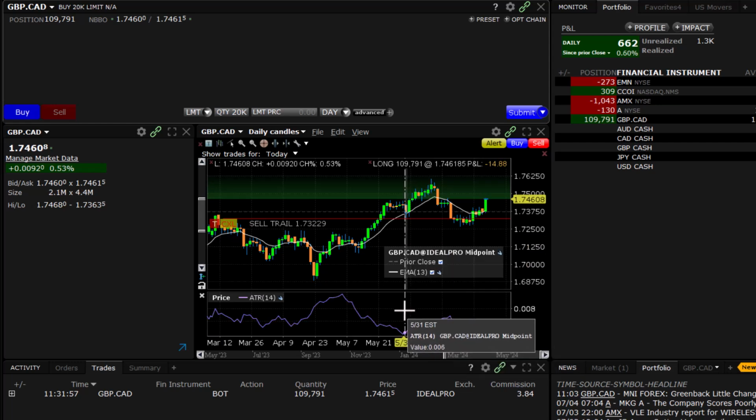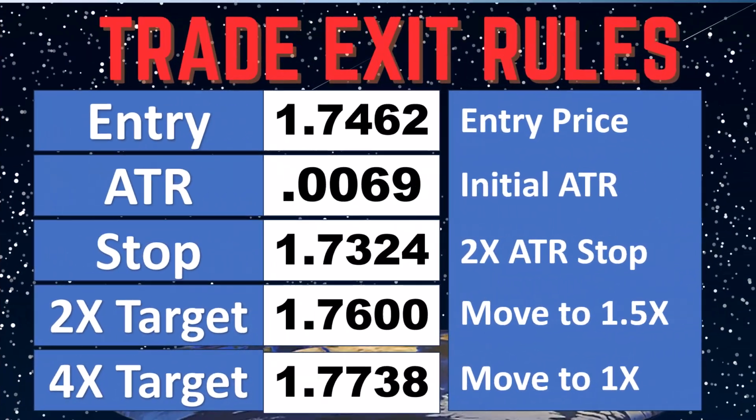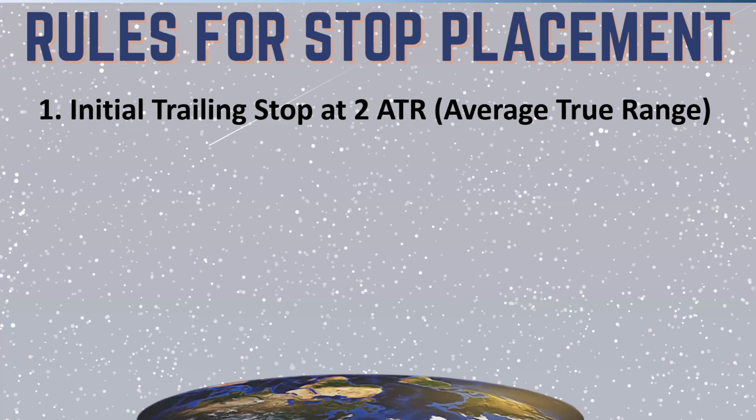The final fill price, 174.615. So we round up, so that's 174.62. Let's finish this up. Here are the final trade numbers. We are in at 174.62. We have a 2x trailing stop in, and we've got our 2x target, our 4x target. And by now we know what we do. We don't do anything. We do nothing.